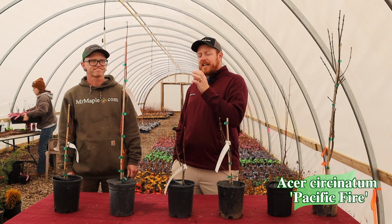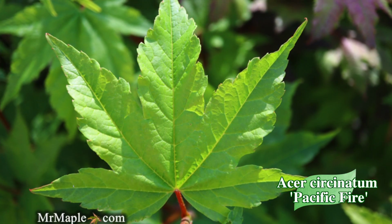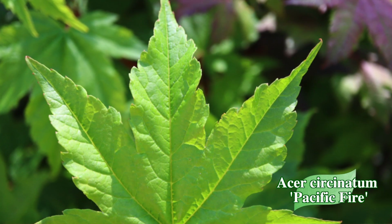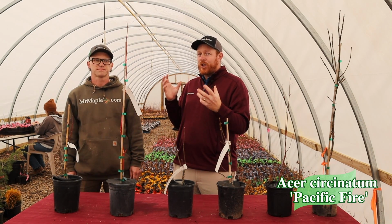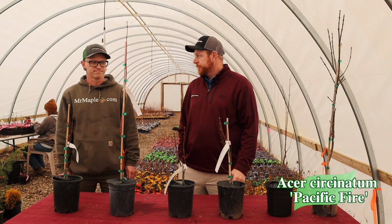Yeah. And it's got that larger circinatum leaf, but the fall colors can range from yellow to orange to peach colors to reds. Really good fall color tree. And again, this plant has a very unique habit because it is an Acer circinatum, so you're going to get a lot of low growth with Acer circinatum Pacific Fire, which means you're going to have a lot of really good bark color on this selection.